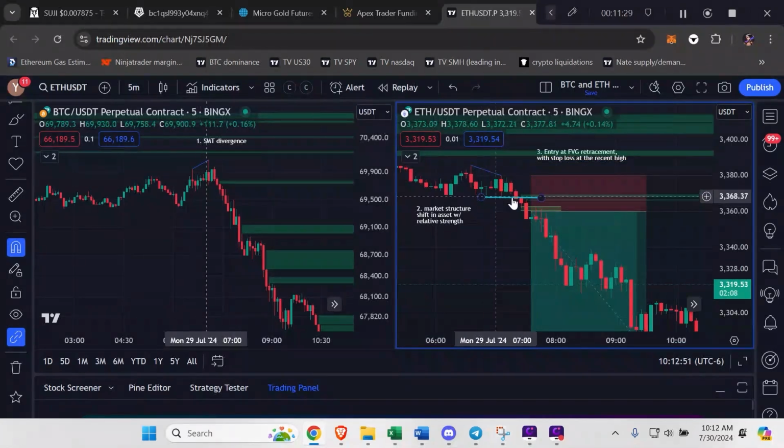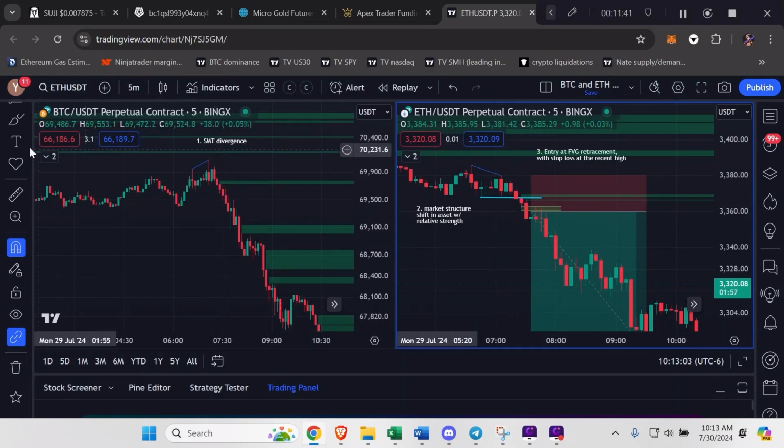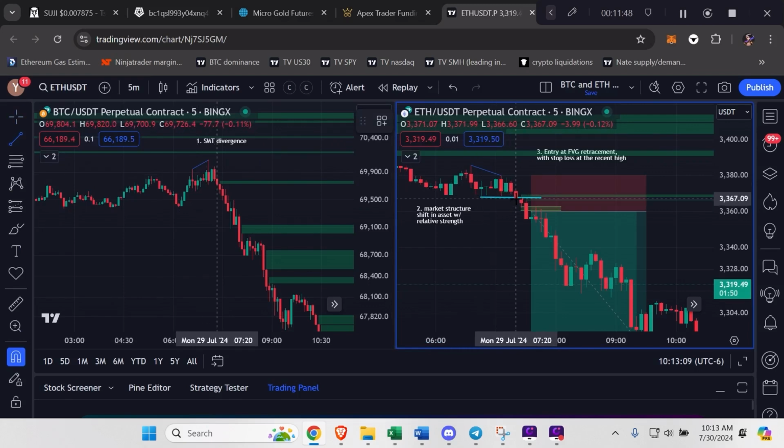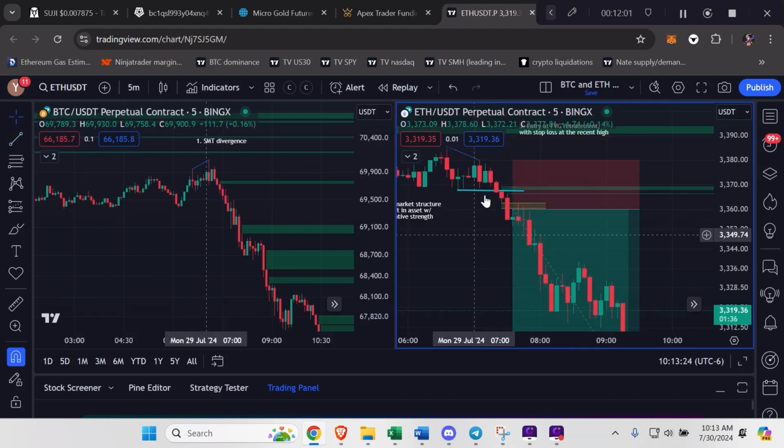So for the market structure shift, I have this blue line here, and you can see after this candle closed, and I'm in Denver, so it's 2 hours behind Eastern, but this was basically at 9:25 Eastern when this candle closed. You can see the previous low is at like 33.6782, and this candle closed at 33.6709, so it closed basically a lower low. That's our market structure shift, and then what I'm looking for is a retracement back into a fair value gap. So it didn't come back.